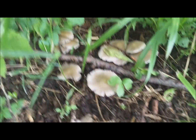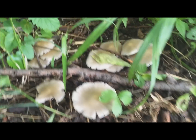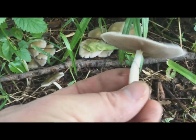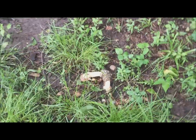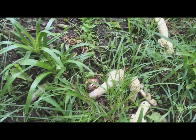Look over to my left and there's some more little brown mushrooms. I think, let's see. I have one of those already. You know, it's good to learn the uses of these mushrooms and funguses. Passing them up out in nature when you're hungry, when you need a meal, you're passing up your chance for survival.